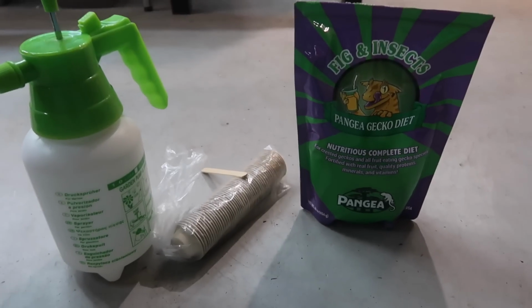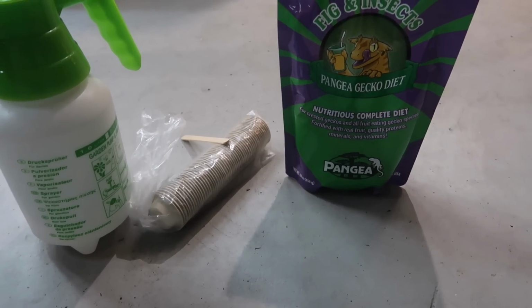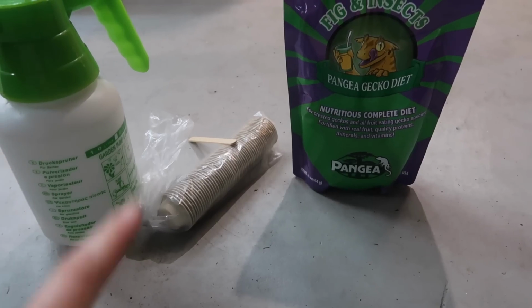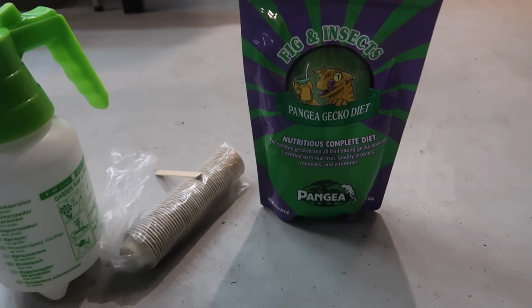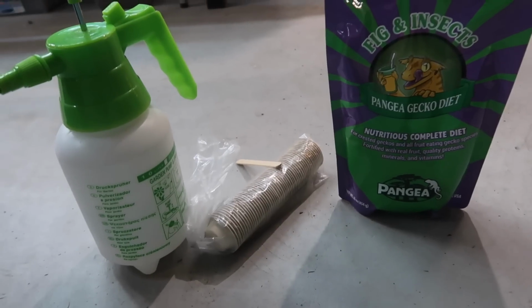So I'm going to go ahead and mix this food up off camera just because I feel like that's pretty boring and this video is already probably pretty long. So basically I'm just going to be mixing up 7 cups of this. I do have 7 animals that eat this diet and I am feeding every single one of them tonight. So I will be back very shortly with 7 cups of Pangea.